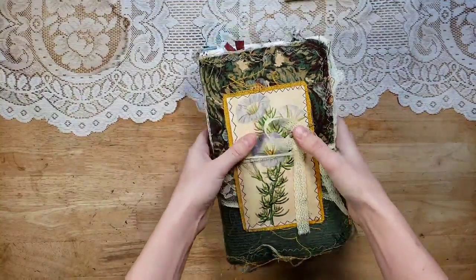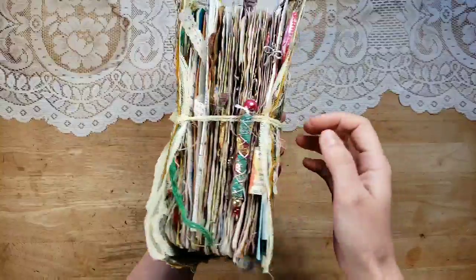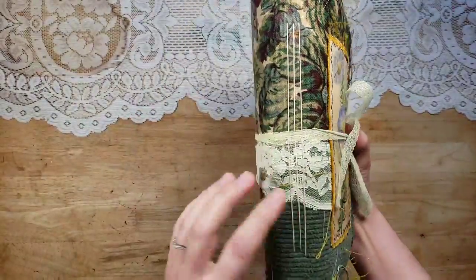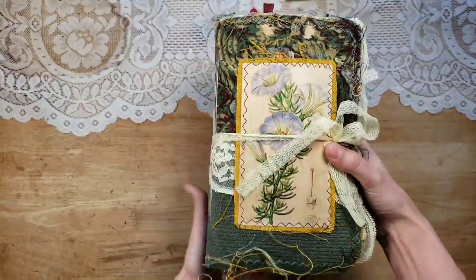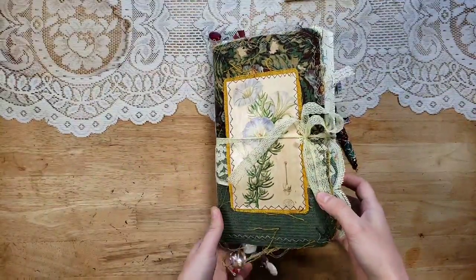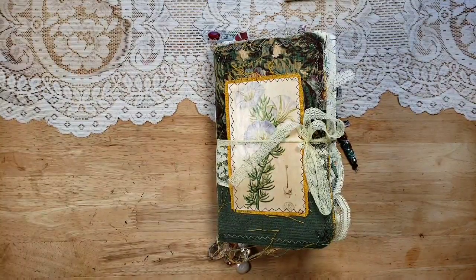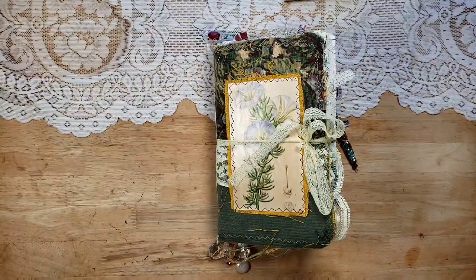So here it is. I have stuffed this baby up. I mean, look at it. Gosh. I've been using this for quite a while. And I thought that maybe just doing a flip through is probably going to be a little longer because it is kind of a chunky journal, but I just wanted you to see one way you can use a junk journal. There are so many different ways. This is how I do it.